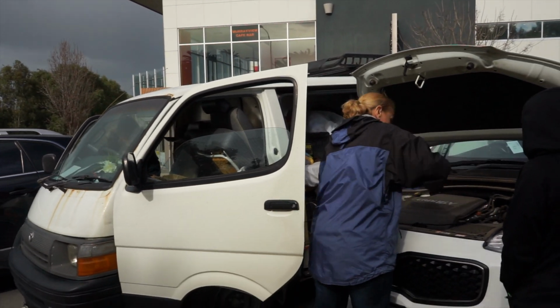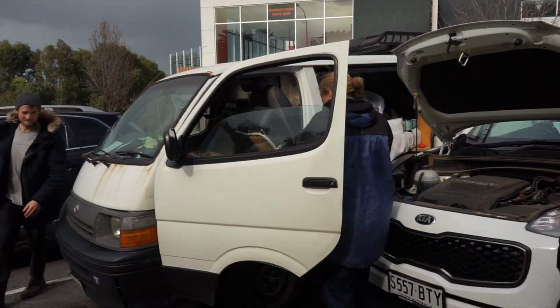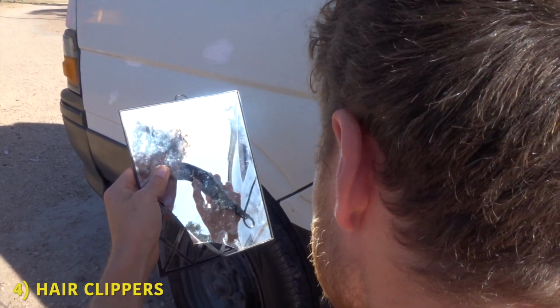If you're going to be driving through the middle of nowhere, I would recommend investing in a self-jumper kit, which usually comes in the form of a battery pack that you plug into your car battery, and that can give you enough juice to get your van going again. Item number 4 is another van life necessity that will save you hundreds of pounds throughout your Australian road trip.